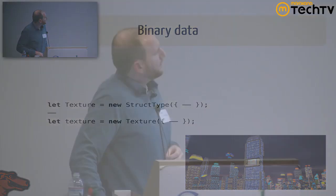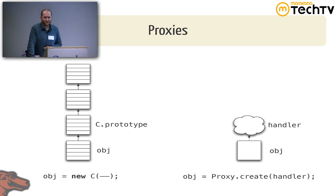Proxies, again, a power feature that I can't possibly do justice to in just one slide and just a couple of minutes. But proxies are a really neat new reflective metaprogramming facility. Now, this is one that actually is implemented in the betas of Firefox 4. We're the only ones so far who have an implementation of it. But by putting it in the standard, hopefully all the browsers will implement it.